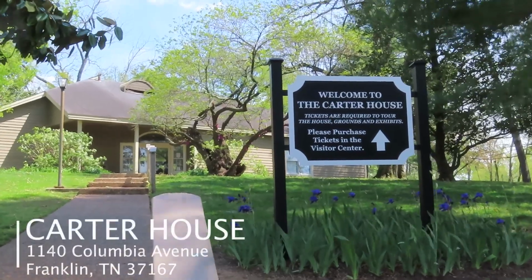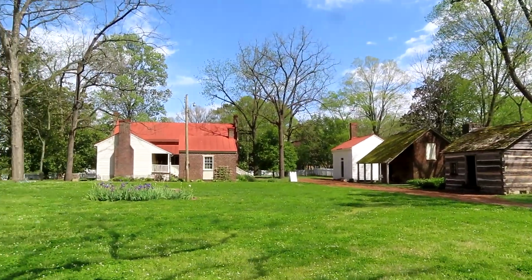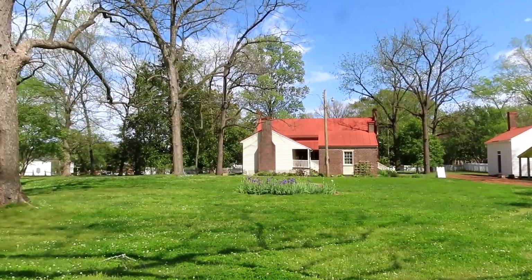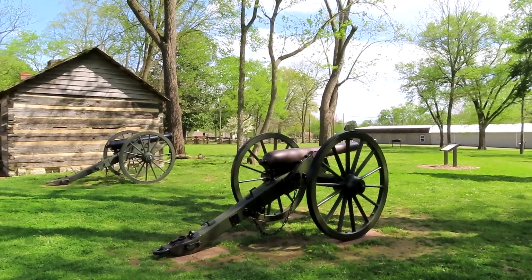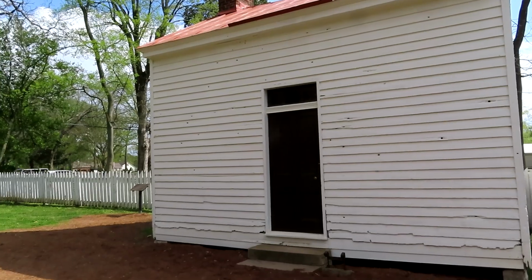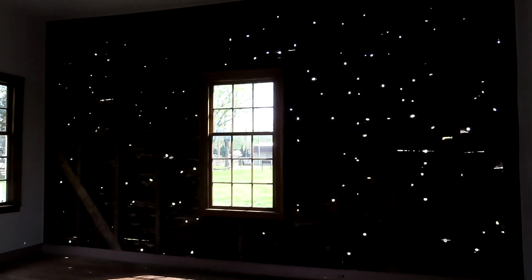The Carter House. It's in Franklin. It's where a lot of the Battle of Franklin took place in the Civil War. We did a tour of the house. I think you can do a tour of the grounds, but we just did the house tour. Took about an hour. I think the best part was one of the first buildings you get to see is the office building, and you see bullet holes in one side, and then they open the door and the sun was on the other side, and it's just riddled with bullet holes.